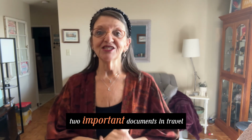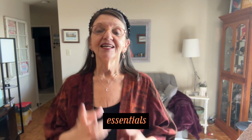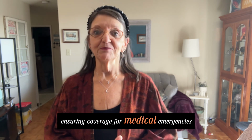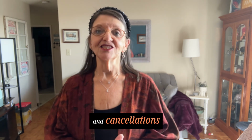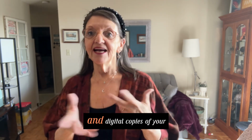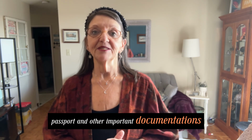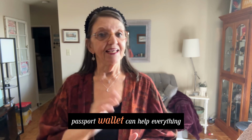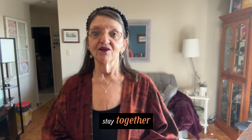2. Important documents and travel essentials. Travel insurance, especially vital for international trips, ensuring coverage for medical emergencies and cancellations. ID and passport. Keep physical and digital copies of your ID, passport, and other important documentation. A travel organizer or passport wallet can help keep everything together.